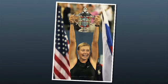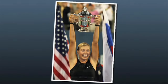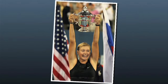This was one of the most special dresses that I wore in a Grand Slam. The reason why it went so well is because I won in it. This was US Open 2006. This was for night matches.